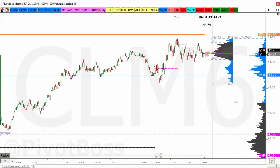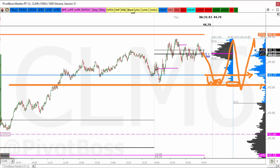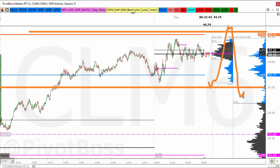I think overall, as long as price remains above these recent highs here, there's a nice LVN developing, and this high right here, this is where bulls are positioned right now. So a rotation into this area could spark the creation of a trading range between these levels. So we could see two-sided trade basically between 43.50 and 44.60. So look to fade the edges should this occur.